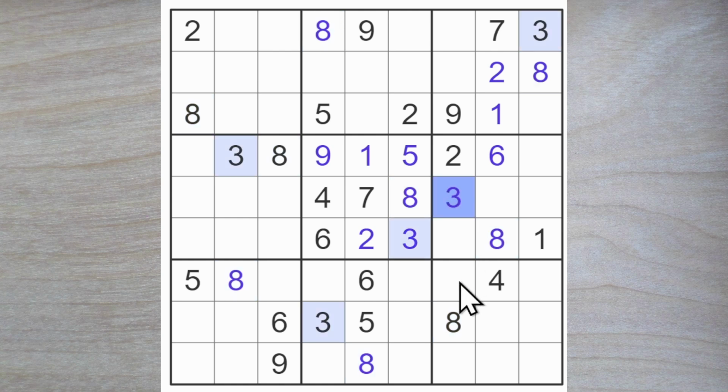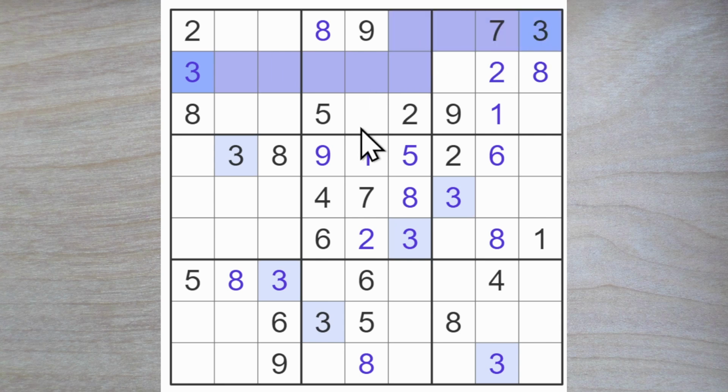So finding this 3 was fortunate because now we have 3s blocking like so. So here's a 3 blocking across here. So another 3 goes here, and therefore we have a 3 here. The last 3 seems to be this one here, I think. Yes, the last one. And this therefore must be a 4. 6, 7, and 1. 7 here, we know that. We discussed it already.